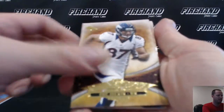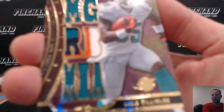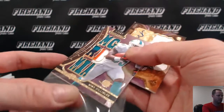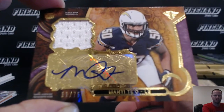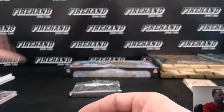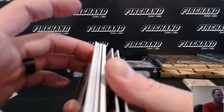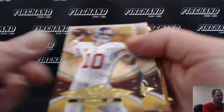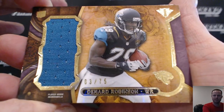Smith, Andrew Luck, Eric Decker, Arian Foster, Andre Johnson, Mike Golisley, jersey patch jersey for the Dolphins, rookie, B. Moore, and the autograph is Manti Te'o, 11 out of 75 for the Chargers, in plywood 85. Josh Freeman, Jake Locker, Earl Thomas, Eli Manning, Jimmy Graham, Denard Robinson to 75, the Jags.